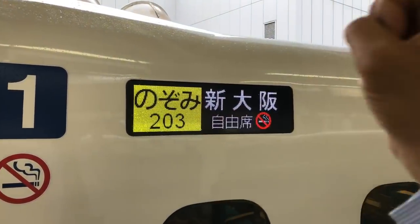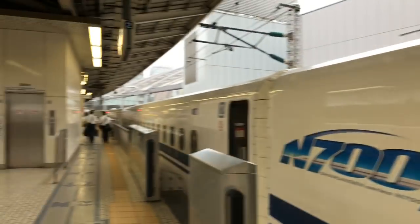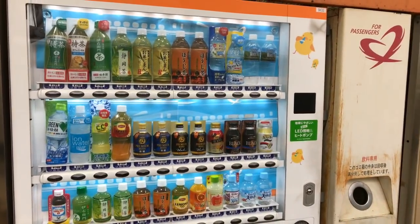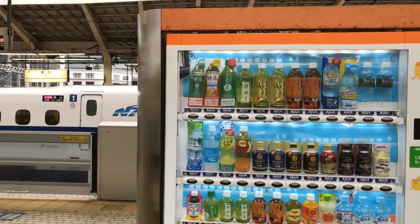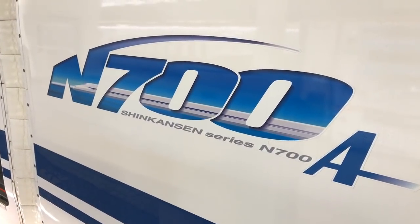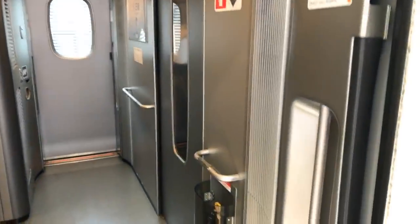Boom! Wait, hold on. 3, 2, 1, there! Okay. And usually there's some time to get something from the vending machine. Before the Shinkansen takes off, it'll go blip, blip, blip, like this. And then you know you better run because the doors are closing. Shinkansen. Series N700A. That means something to some people.